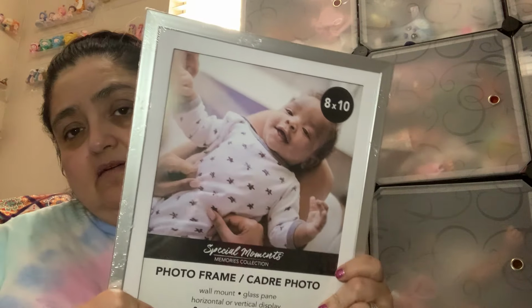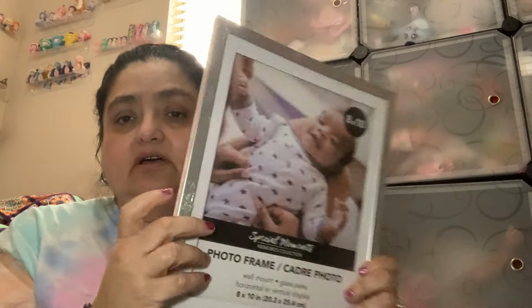And then I got, Amazon has really good ones. I just ordered some frames from Amazon for my celebrity pictures when I go to Comic-Cons. And I got the 8x7. And this one is also a silver one, so it can match with my black ones. And then, these were adorable.